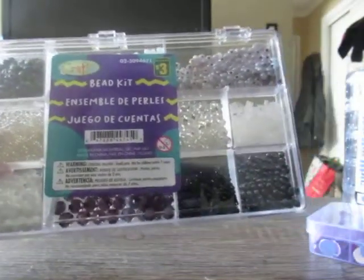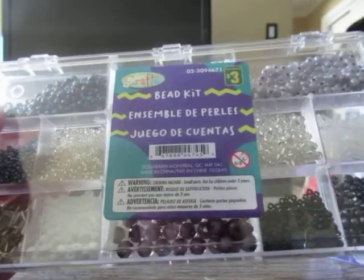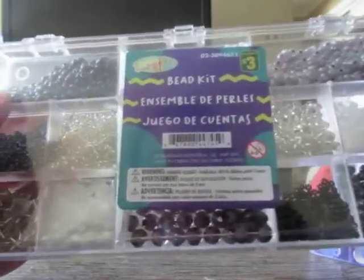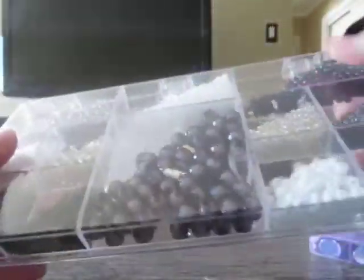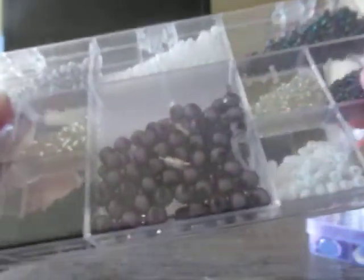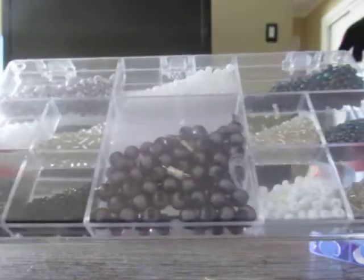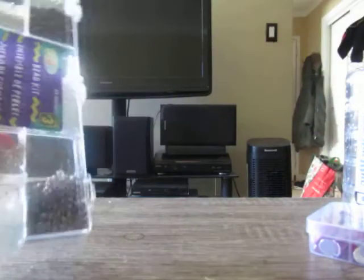And this was $3. This is like a black, gray, white theme. For $3, that's quite a bit of beads that you can get. And I absolutely love these. These are so pretty. Sorry about the glare, guys. And I do have a fuse tool, so yeah, I'm hoping to use my fuse tool more often.